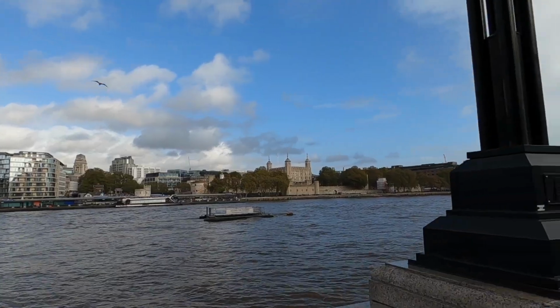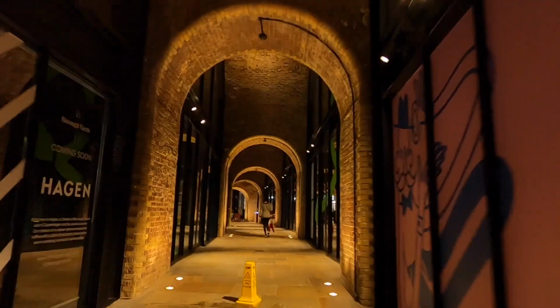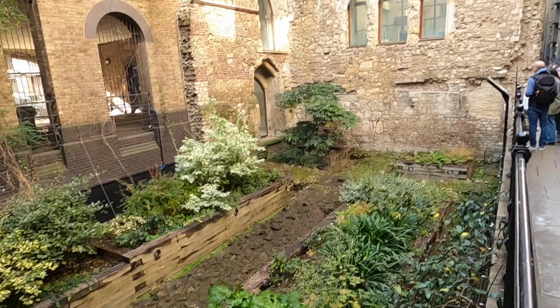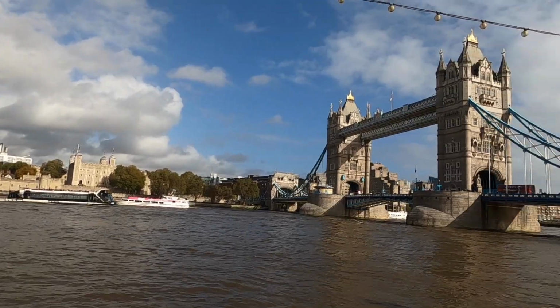Now, it took me approximately 1 hour on the Jubilee Walkway to go from Big Ben to Tower Bridge. If you're gonna do the walk, you're gonna need good shoes. It's very safe. It can be slippery, but it's a great way to explore some of the nooks and crannies of London, and it doesn't have to cost you anything. Well, I'm hungry. Let's go find Borough Market.